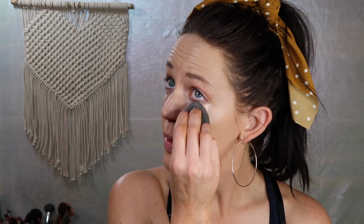Now, if this is more just to brighten underneath the eyes, I totally get it. But if you're looking for any sort of coverage, I feel like you're not going to get that from this. It's super, super liquidy, like I said, so it feels very, very hydrating, which I'm all about because I tend to have dry under eyes.